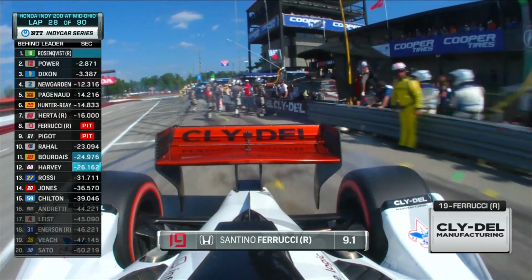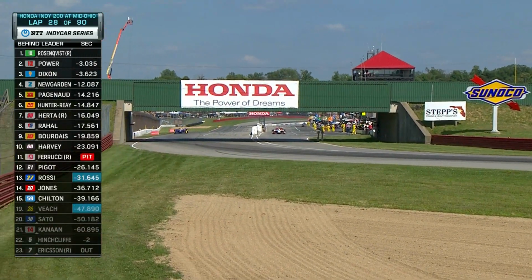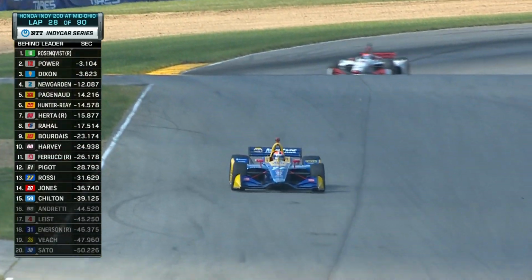We checked in with Alexander Rossi and Rob Edwards, and I gave hand signals. He says, we are still good for 2 stops. They believe that Alexander Rossi can save enough fuel. Here he flashes by turn number 1. They just had to get him off those red tires.